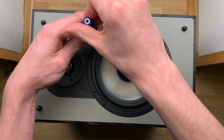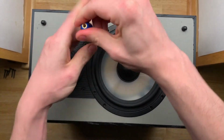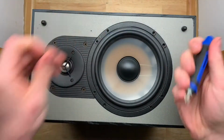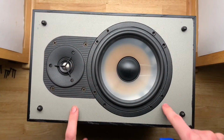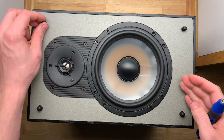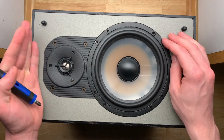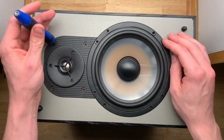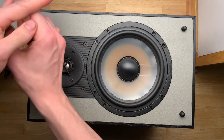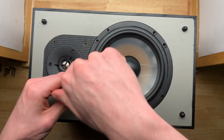I've had these speakers for about a year now. I got them for $30 at an employee auction from my work, which I think is a steal of a deal for something like these speakers. They were sold in the early 2000s for about $300 to $350 for the pair, which is pretty comparable to what you'd pay nowadays for this style of speaker.